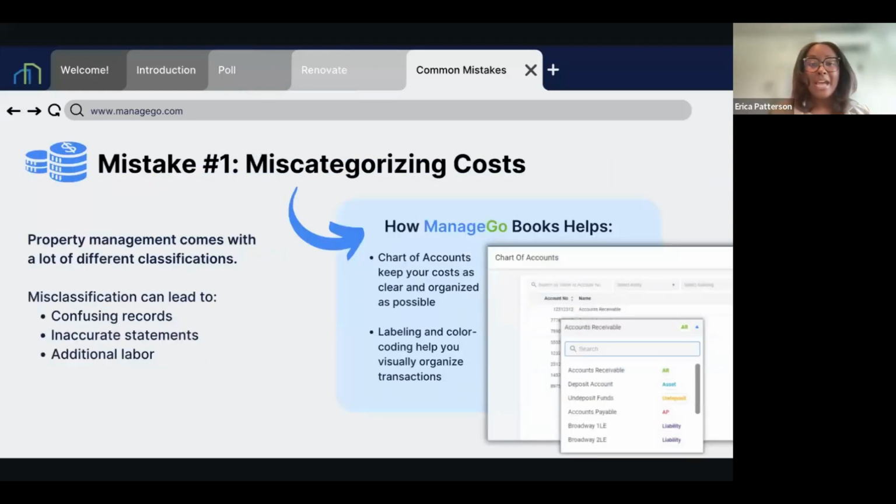Mistake number one, miscategorizing costs. Property management comes with a lot of different classifications, and you need to categorize those costs efficiently and accurately. Misclassifications can lead to confusing records, inaccurate statements, and additional labor for your accounting team. With ManageGo accounting, you'll be able to see your chart of accounts and keep your costs as clear and organized as possible. We even have a labeling and color coding feature to help you visually organize your transactions. So your team never has to worry about confusing records, inaccurate statements, or the additional labor of figuring out someone's old accounting process or how they categorize costs. Now you can see it all in one digital platform.